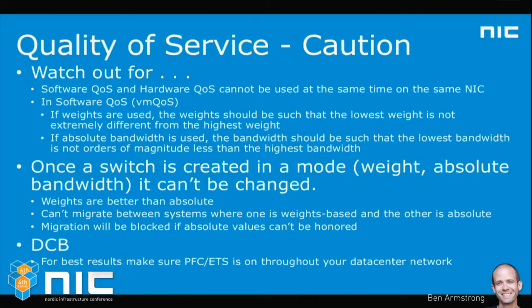I don't think anyone here would sign up for a service from a hoster where the hoster says, I guarantee that you will get 20% of whatever network capacity I have available at any point in time. That's not viable. So be aware of your environment. If you're running an internal high-performance cluster, yeah, weights are probably the best approach to go for. If you're providing a service to external customers where they're expecting guarantees, then you want to go with static QoS, with absolute bandwidth QoS.